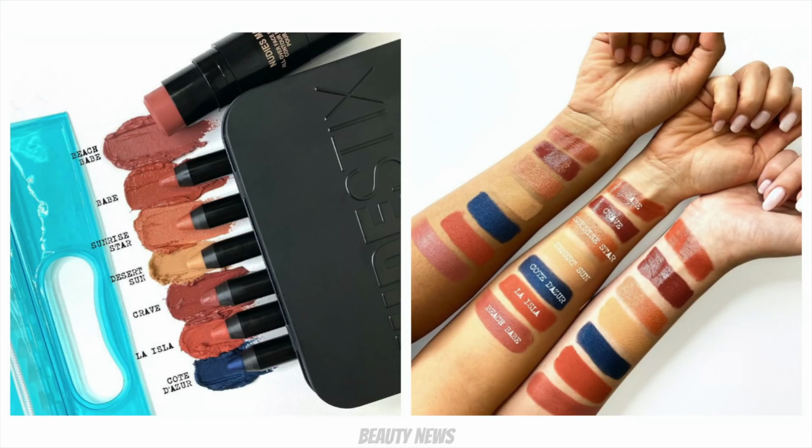True. So the kit contains magnetic luminous eye colours in Côte d'Azur and Sunrise Star. There's the matte eye colours in La Isla and Desert Sun. Then there's the Nudies matte all over face bronzer colour in Beach Babe. Then there is a gel colour and cheek balm in Babe and Crave. There's a Nudestix tin. You also get a sharpener, and it comes in a blue clear pouch as well.